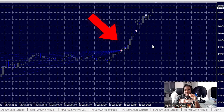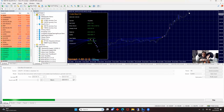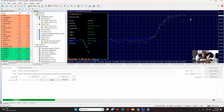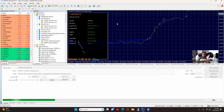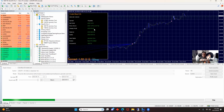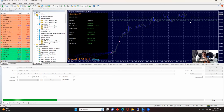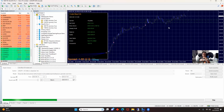Sometimes you won't get all those entries. Sometimes it just shoots up and you just have a sniper trade like here. Price just keeps going up. It looks like we hit TP, and yes, we hit TP, and we're already $579 in profit, guys. Again, when the trend is strong like this, that's when this bot is deadly, because you can go ahead and take advantage of every strong trend as it continues to make higher highs.